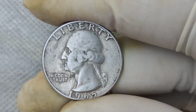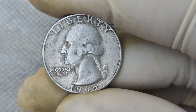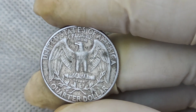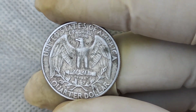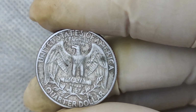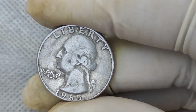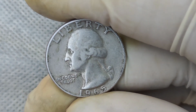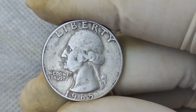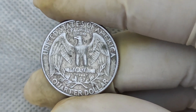But rarity alone isn't what gives this coin its eye-popping value. As with all rare coins, the condition of the coin plays a huge role in its value. Coins that are well preserved, free from significant wear and tear, are far more valuable than coins that have been heavily circulated. Now, let's get to the heart of the matter, the current market value. In recent years, the 1965 no-mint mark Washington quarter has reached incredible prices at auctions and private sales. In fact, some of these rare coins have been sold for up to $1.5 million, a jaw-dropping figure that reflects just how much collectors are willing to pay for one of these elusive quarters in pristine condition.